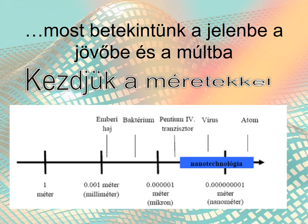Now let's see the past, present and the future. Let's start with the size and dimensions. Here is the 1 meter, which is an SI dimension. In this graph from left to right, the dimensions are decreasing. The splittings are by 1000.